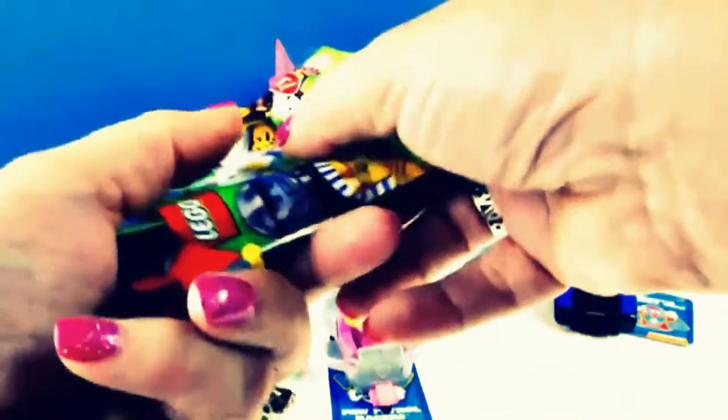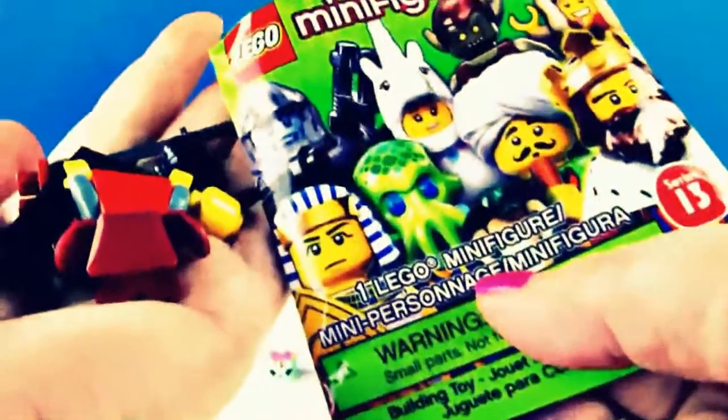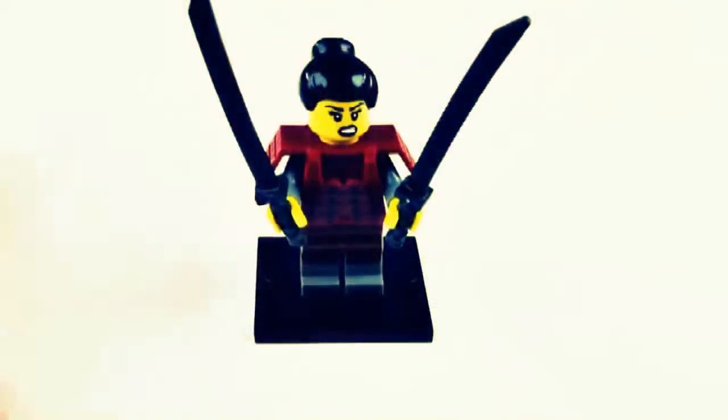Anything but the goblin, really. This is a new one. I have no idea who it is, but I'm going to put it together and we're going to find out together. So here it is.